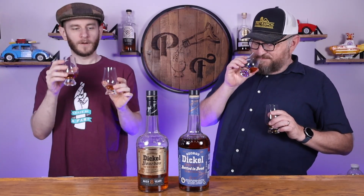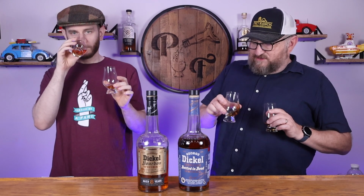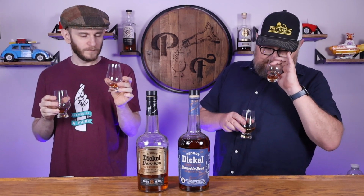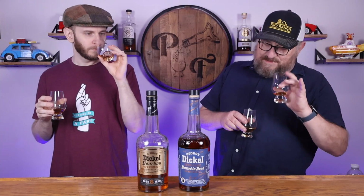I'd say I like the nose better on the bourbon. Much more smooth. But this is a new crack. That one's been open for a while, so who knows. I'm getting a lot of ethanol on this, on the Dickel bottle and bond.